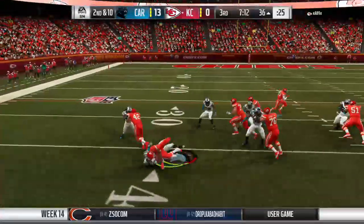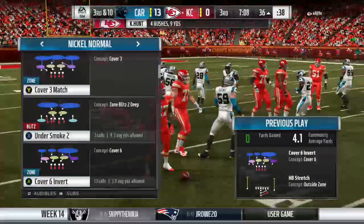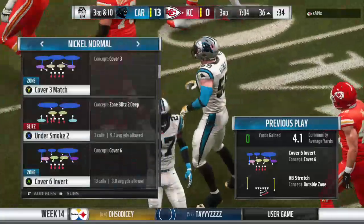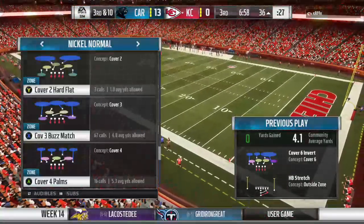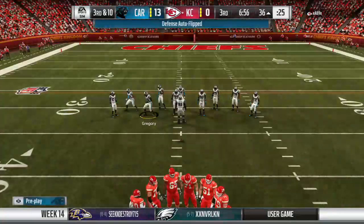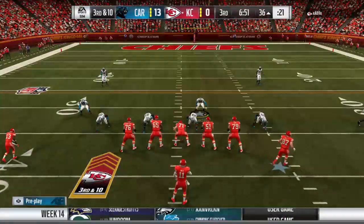Smith with a give to Hunt. Trying to bounce it outside, but he's only able to get it back to the line of scrimmage. No gain on that one as it brings up a 3rd and 10. So now 3rd and 10. A big play to start the drive, but nothing since.